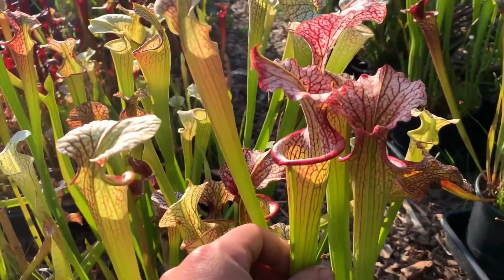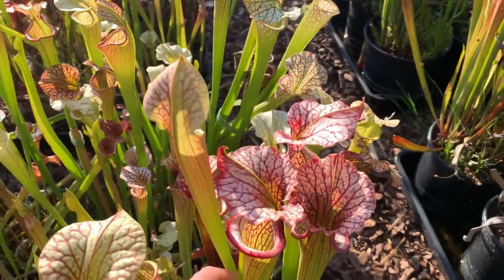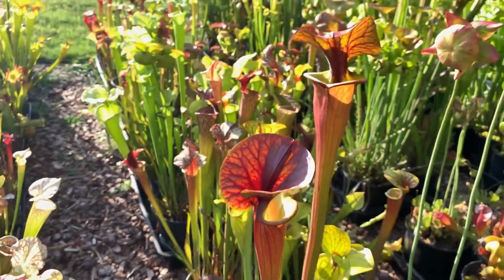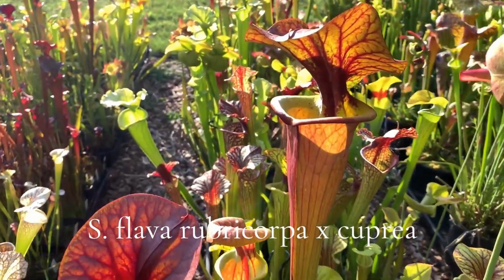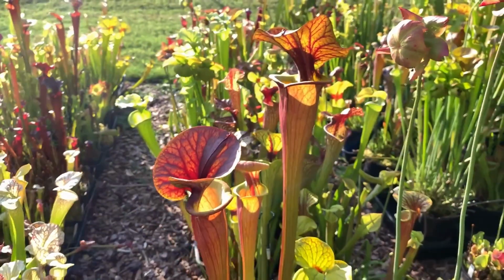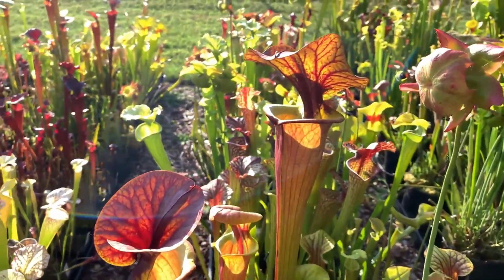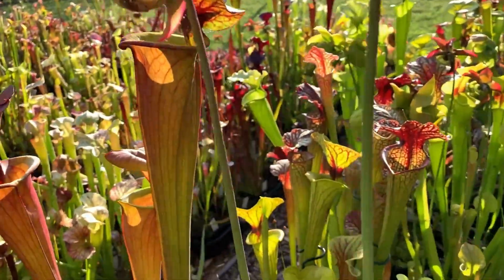I think it's a nice trumpet kind of shape with the wavy lid, pink colors, white top, just a really gorgeous plant right there. This is a Flava rubricorpa by Caprea that obviously kept more of the rubricorpa than Caprea, but also turning into a really, really handsome plant. You can see the shape on that, colors, everything there is really, really nice.